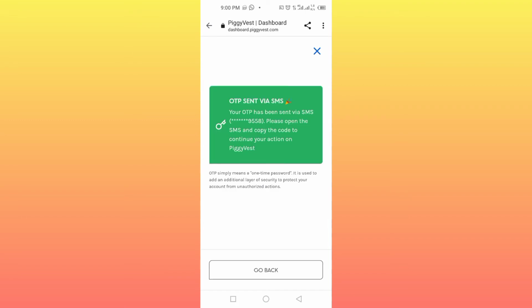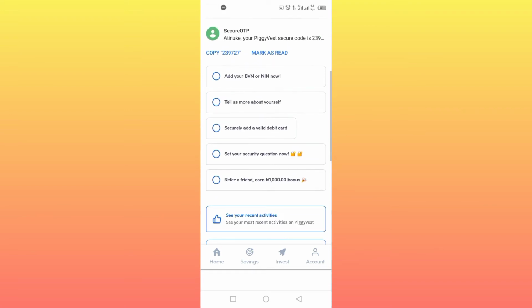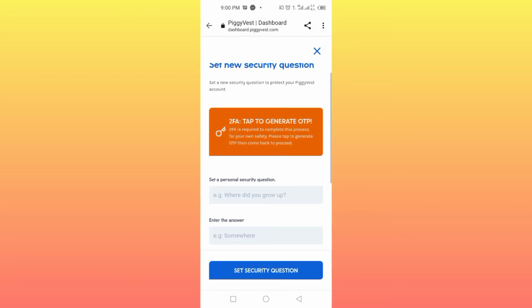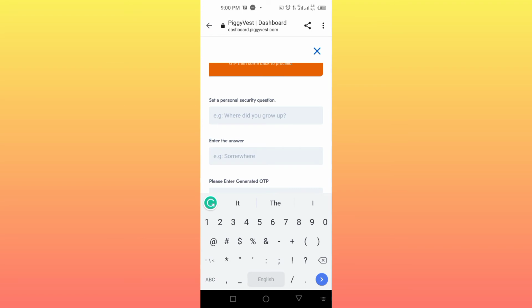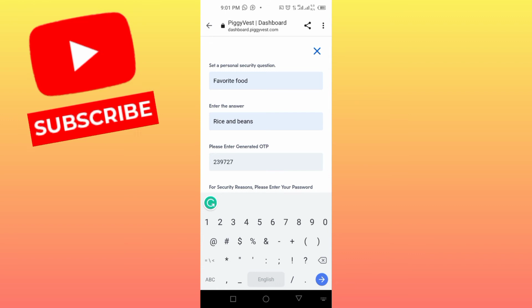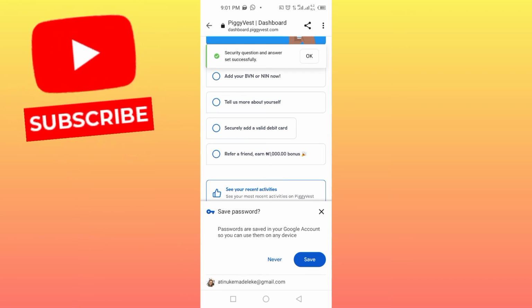The OTP has been sent. Let's wait for the OTP to come in. The OTP is 239727. So let's put our security question back again, and then put in our password, and we have it. All right, so this is it for the dashboard. We have done that. Never save, I don't want to save this.